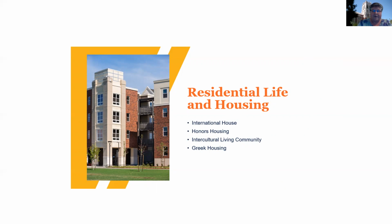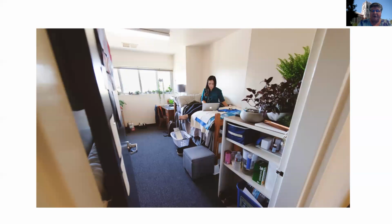That's actually one of our apartment buildings in that picture, and 60% of our students live on campus for the entire 4 years. And this is a picture of a dorm room, so you'll have plenty of room to spread out and design things, and that will be your first year living experience.